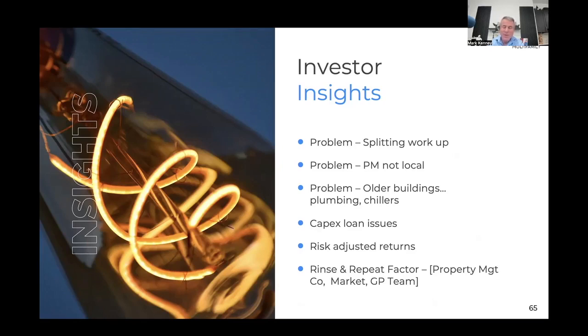CapEx loan issues. We've had so many loan issues just with trying to get money for CapEx. You finish the work, you pay the vendors, and then lenders come and inspect, which can take them a while. They play slow games sometimes. Oh, send me this, send me that. Before you know it, in some cases, months have gone by. No joke, months, and you're still not reimbursed, and that can have a big impact on cash flow.